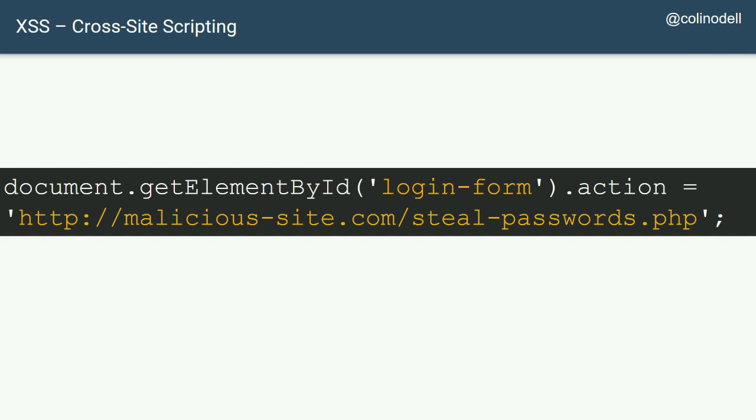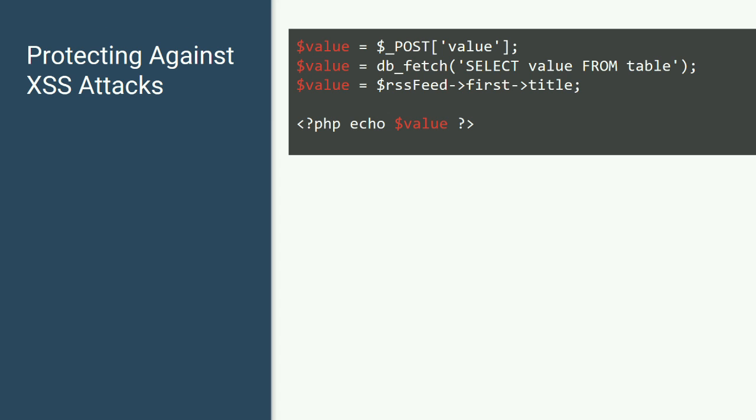This JavaScript is looking for the login form and changing the URL of it to malicioussite.com/stealpasswords.php. So if we get this onto the homepage of Reddit, anyone who logs in is actually sending their credentials to us. So cross-site scripting, really bad.